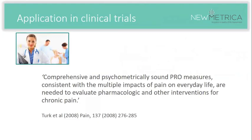So what about clinical trials? In human clinical trials, as you can see here in this excerpt from this paper in Pain, comprehensive and psychometrically sound patient-reported outcome measures, consistent with the multiple impacts of pain on everyday life, are needed to evaluate pharmacologic and other interventions for chronic pain. Now, we obviously can't have a patient-reported outcome because our patients are non-verbal. So what we have is an observer-reported outcome.